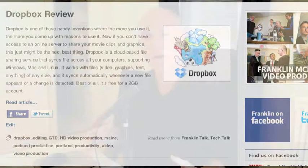Now, the other option I would suggest is Dropbox, dropbox.com. I actually have a review of it on my website at franklinmcmahon.com, and this is great. Again, it's free. If you want to pay for extra features, you can do that, but the basic account is free. You sign up, and you can sync files between computers. You can sync it between your phone and your laptop and your desktop, or if you have other people, clients and friends, they can get Dropbox, and you can move it to other people's Dropbox folder.